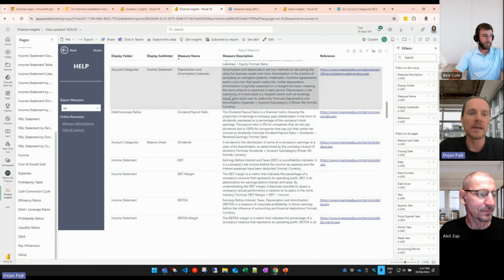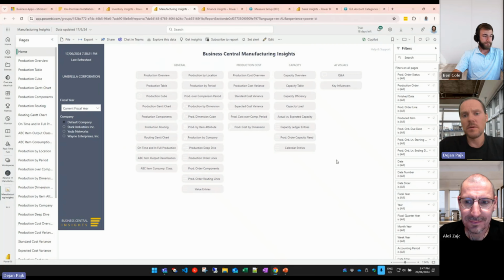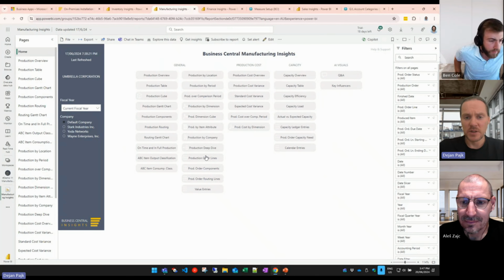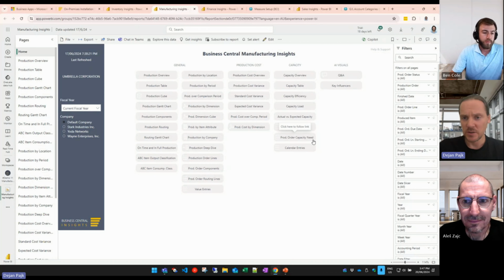We have sophisticated documentation. Now, the last app I would like to show you is our manufacturing app. Again, for the manufacturing app, we could take half an hour or 1 hour to go through what's all available here, but basically all your manufacturing production data will be here: production order lines, components, routing lines, value entries, capacity ledger entries, production order capacity need, calendar entries, all of that.